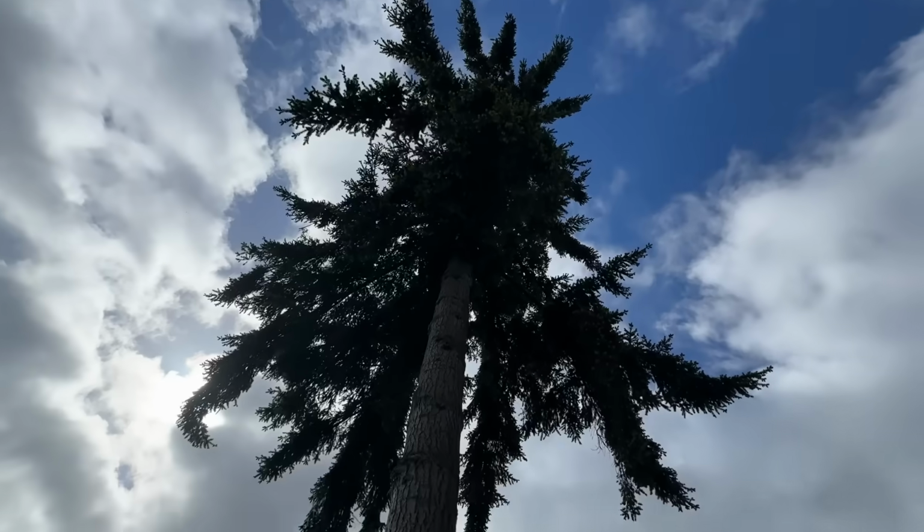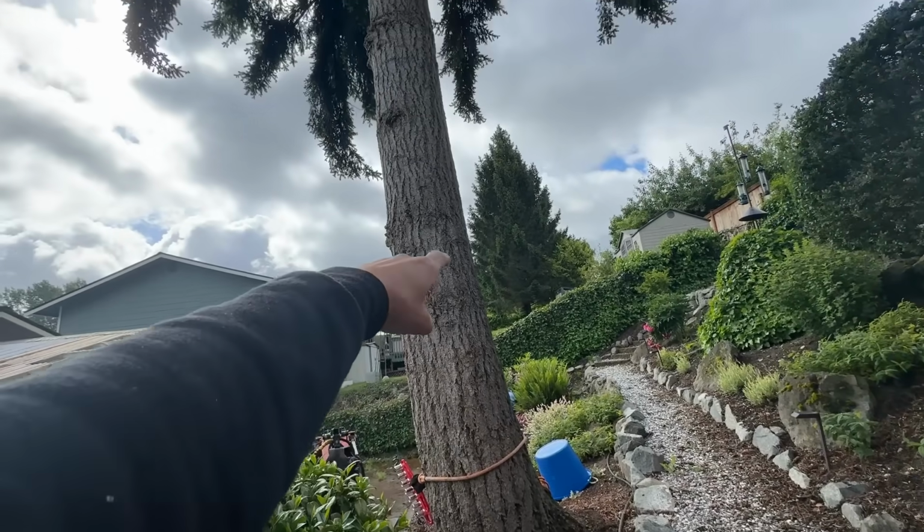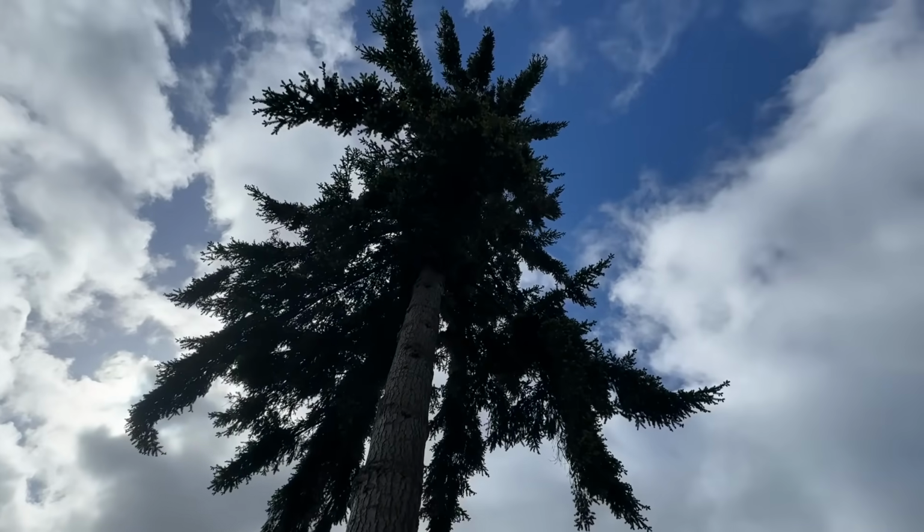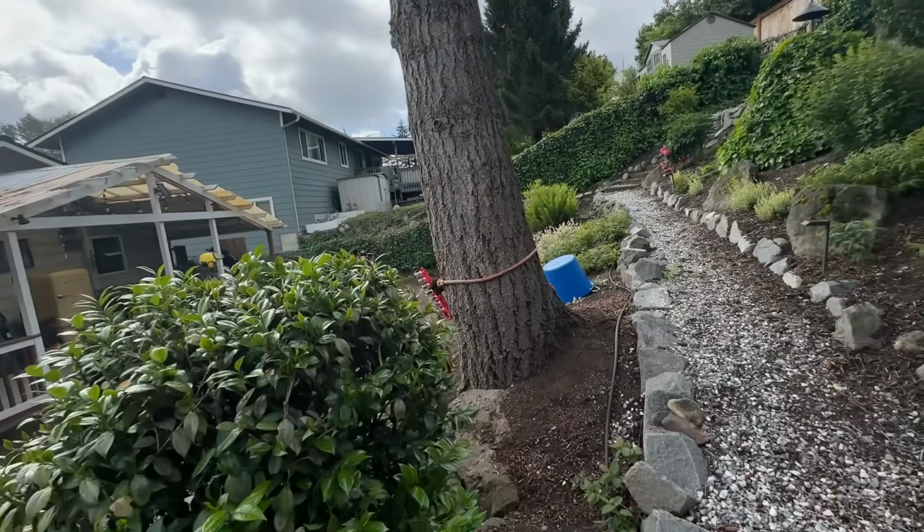So I'm charging $5,000 to take this tree down, haul the wood away, haul the brush away. Let me know if you think that's fair. I think that's fair. This is a hard tree in a hard spot.